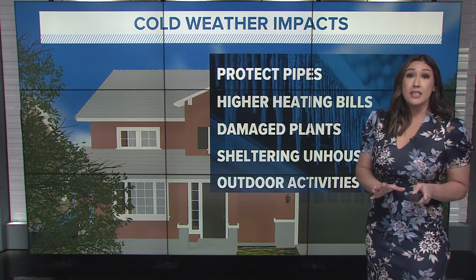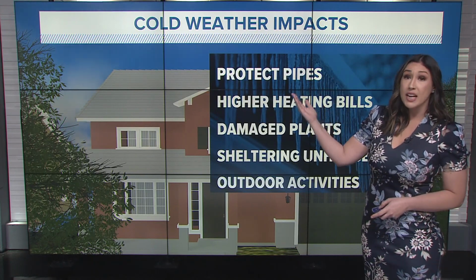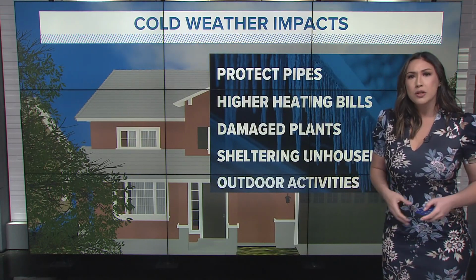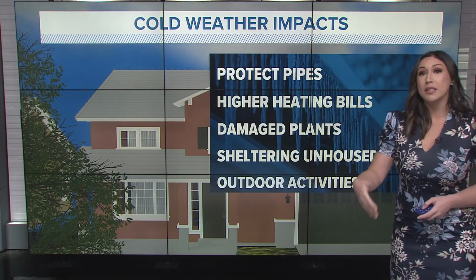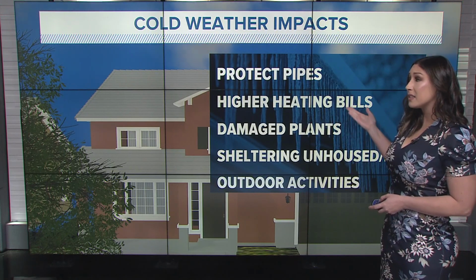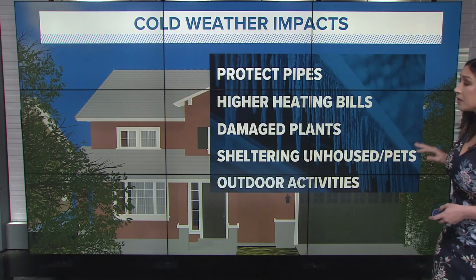Now, the cold weather impacts, even if you're at lower elevations, may be impacting you. You may not be getting accumulating snow, maybe an inch or less, but you still want to protect your pipes. And you can do that by insulating them, even on the inside of your home, the interior. Open those cabinets, those kitchen drawers, and at least let some of the warm air from your home hit those pipes. That'll help a little bit. And then if you have outdoor pipes exposed, you'll want to try to cover those as well. You're looking at the impacts of higher heating bills. Of course, we could see damaged plants, and you want to make sure you're helping each other out, sheltering the unhoused as well as pets.